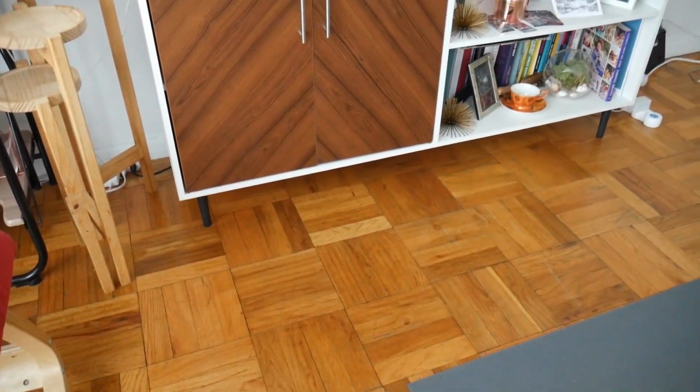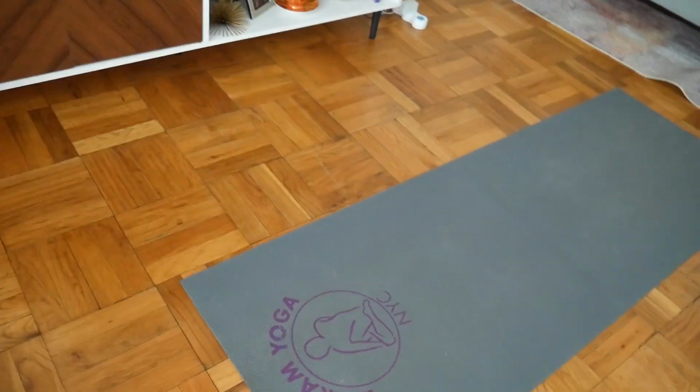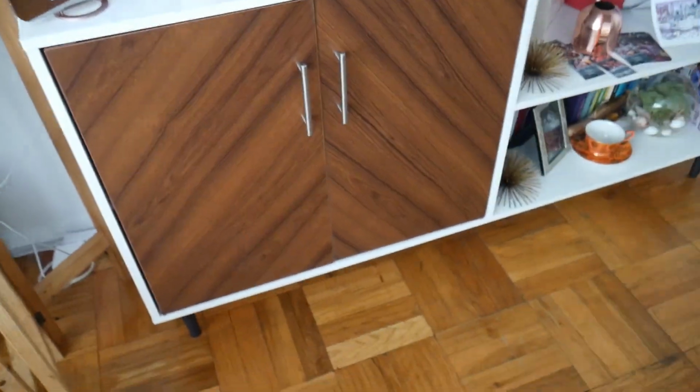As you can see, my floors are like a wood color, so somewhat of a sort, you'd say that color's in there. Yeah, I have a yoga mat out. That's not part of the decor. Yeah, the color kind of does mix in, especially with this dark one right here, so we're gonna leave it at that.